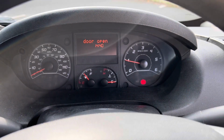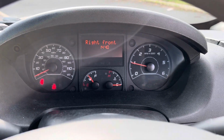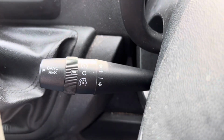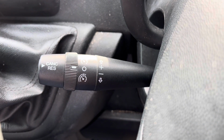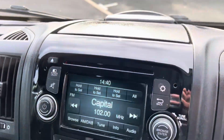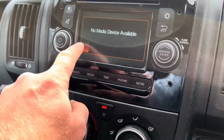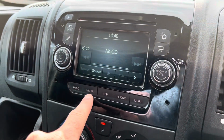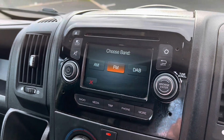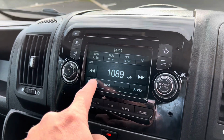Right. So, fired up, rear doors open. Yeah, I haven't shut the rear doors properly, the sliding door's not shut properly either, but indicators are on this side, cruise control and speed limiter on this side, 6-speed manual gearbox. We've got DAB on here, let's just double check, yes, hang on a second, let me see if I can press the right button. Radio, yeah. Take it as having AM and FM.